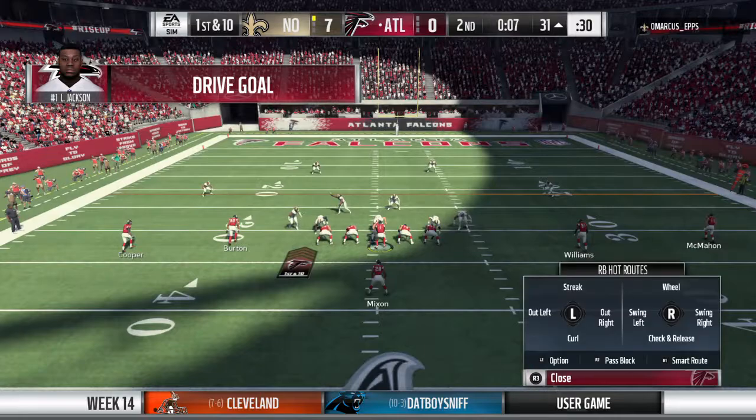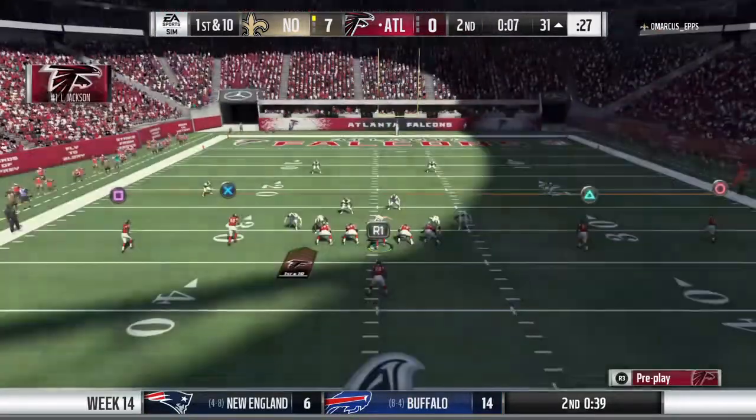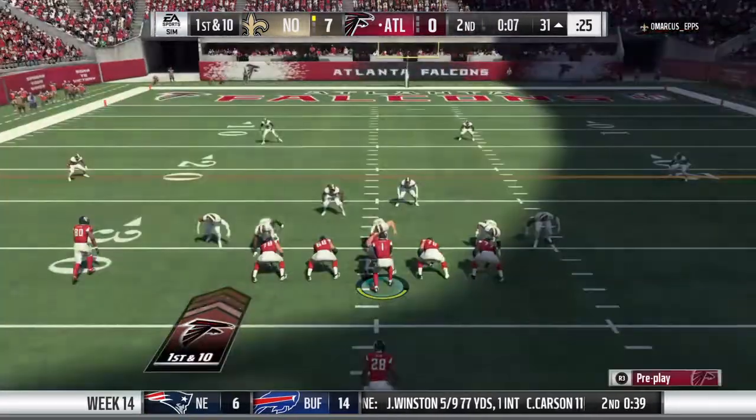Here we go now. Leopard. Back 99 Philly. Here we go.